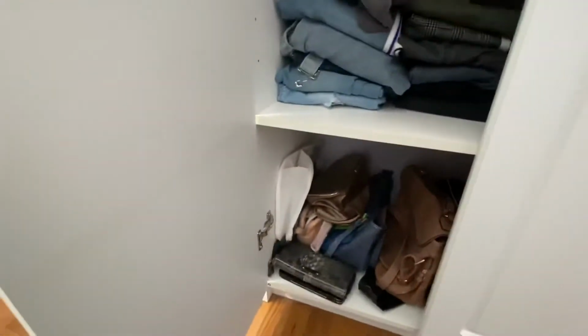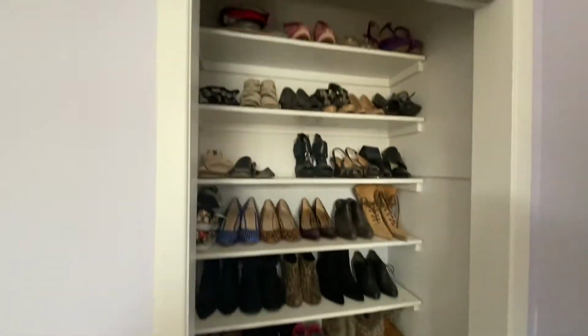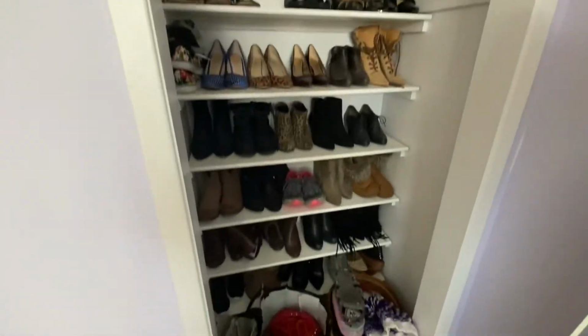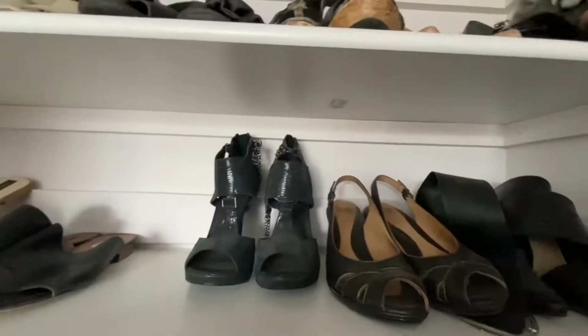Okay, purses on the bottom, we've already decluttered those. Now, there was a couple of pairs of shoes. So, these are my shoes. Okay, nobody leave me any weird comments about, can I try my shoes on for you? I get a lot of those weird comments.